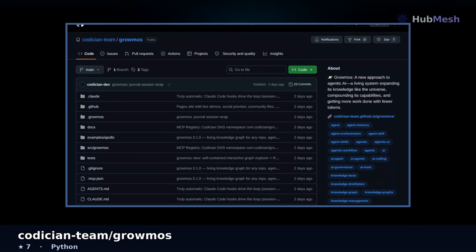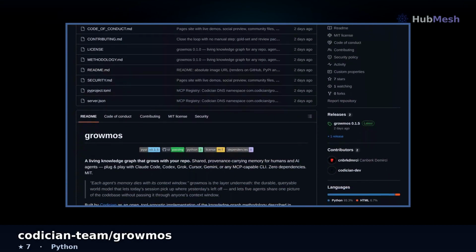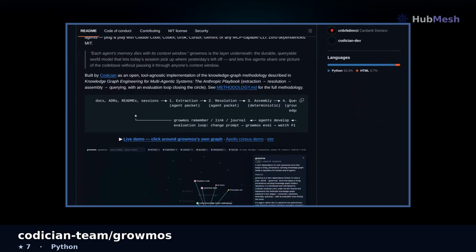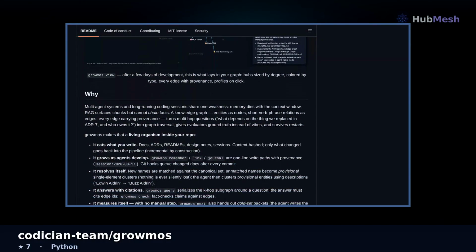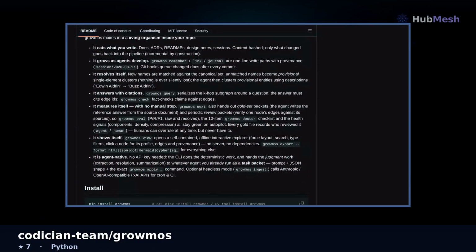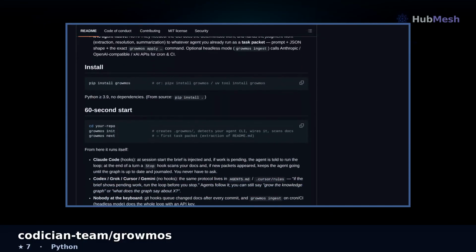With a queryable world model, growmos lets 5 agents share one picture of your codebase. How does it wire your specific CLI? It sits as the durable layer underneath your context window, keeping memory intact across every coding session. Standard RAG surfaces chunks without chaining facts, but graph traversal answers multi-hop questions with clear provenance.